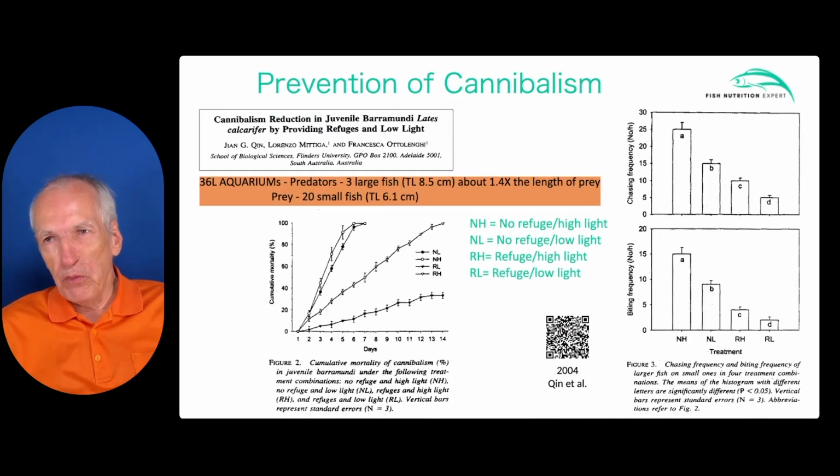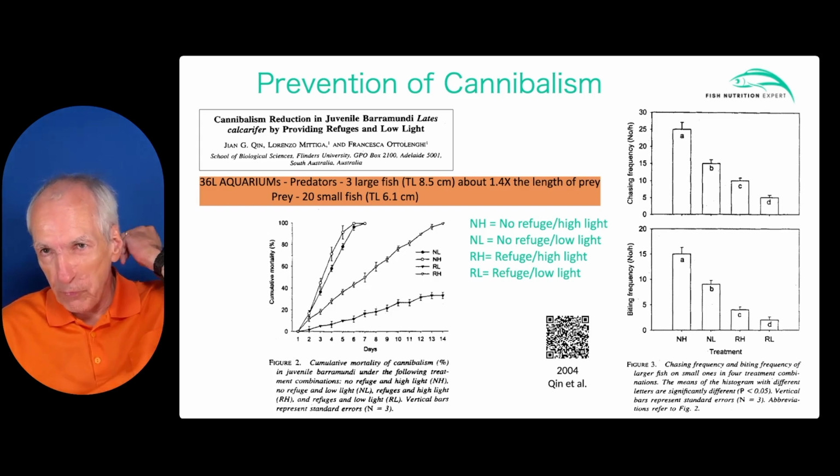Now, this paper also talks about preventing cannibalism, but in this case, they're not only using low light, but they are also using refuges. The refuge is basically a plexiglass box, which is just high enough to allow the small fish to get in. They have a stiff spine on the back, and it's not very flexible. So this refuge was built just big enough so that they could fit in there.